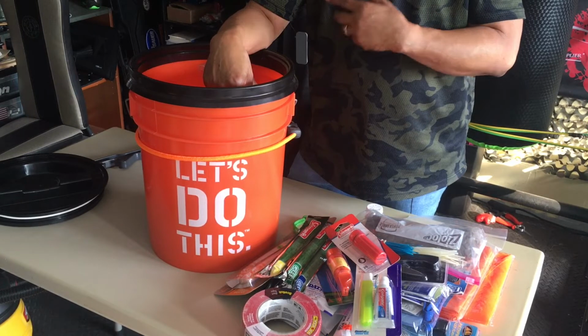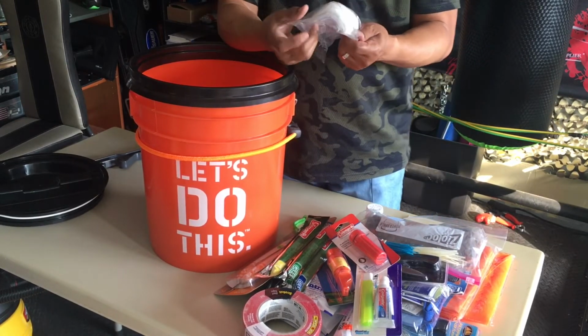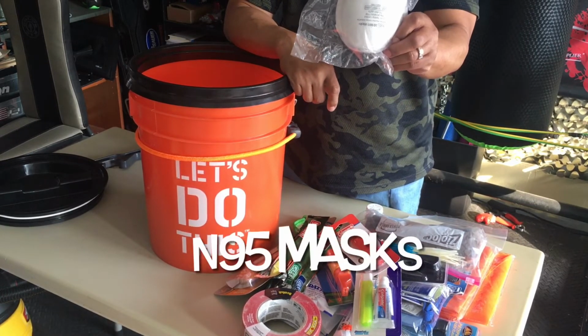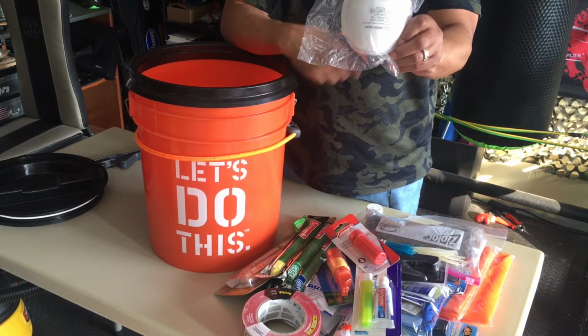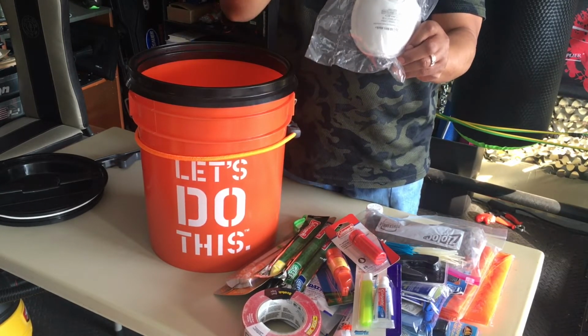And then in an emergency, like a natural disaster, buildings are going to be down, overpasses will be down, and when that happens, there's going to be a lot of particles, a lot of dust in the air. So you gotta have at least an N95 mask if you're gonna be walking around, so you can protect yourself.